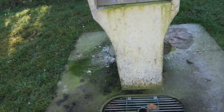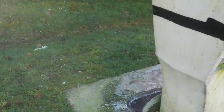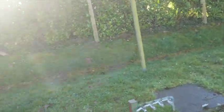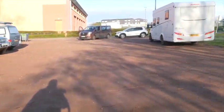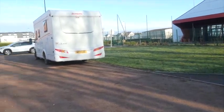There's a grey water drain there, which looks a bit blocked up, and there's a toilet emptying round the back there and round the back of that one. I don't know what's going on with that dripping. Someone's left that on. But this is the sort of parking area. We always park just there by the grass.